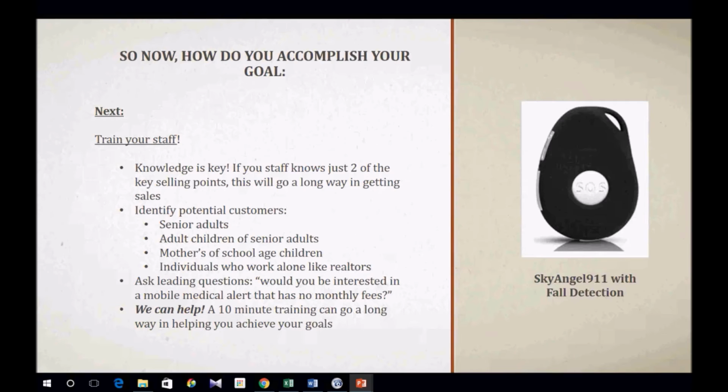Another market is children. These products are great, and this one in particular is great for kids, because there's a little loop on it, and you can clip it to their backpack. They can carry it in their pocket. It's a great product for kids to carry for school safety. They just press the button and they're talking to 911. It has GPS, so 911 would know exactly where they're located. I mean, it's a great product for kids. Individuals who work alone, like realtors, people who jog. The market is huge for this type of product.